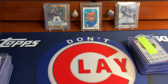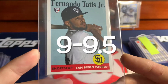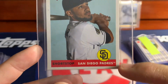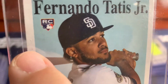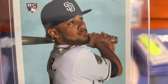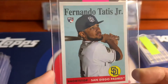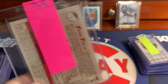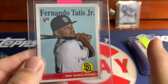Next is Tatis. So for those of you who are waiting for Tatis, here we go. This first one, I'm guessing between a 9 and a 9.5. It could possibly go lower. It's off center, but probably 60-40, maybe 70-30. But there's also a little mark here. I don't know if it's a pin mark or what, or maybe something that happened in manufacturing. Who knows? But I did want to get it slabbed because it's a really cool looking card, and I'm guessing between a 9 and a 9.5. Most likely 9.